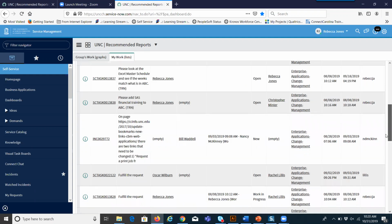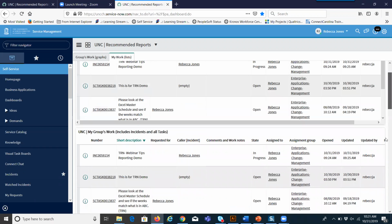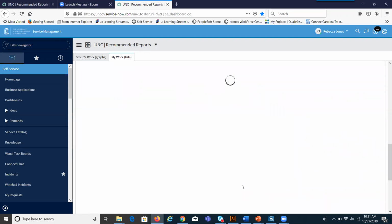And I think there's some extra filtering down here, right? Oh, you're right at the bottom there. You can group it. If you group by assigned to, for instance, you can pick any of them, but that one's sort of illustrative. And then you have to scroll back up, unfortunately.